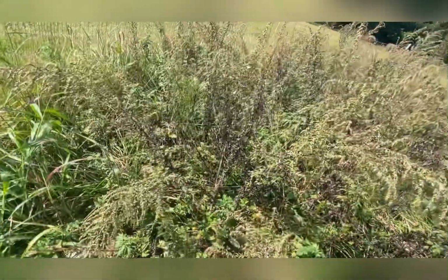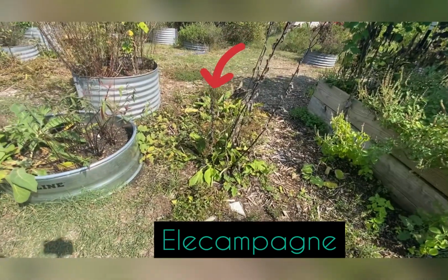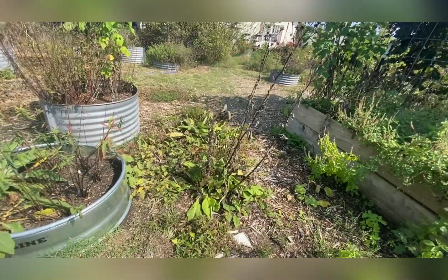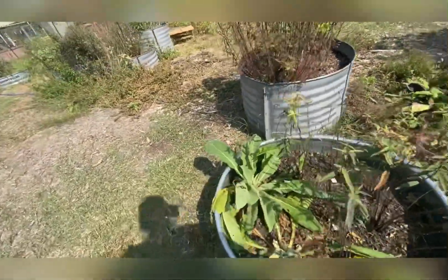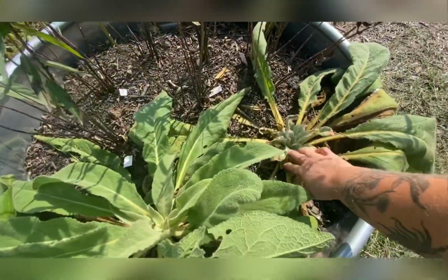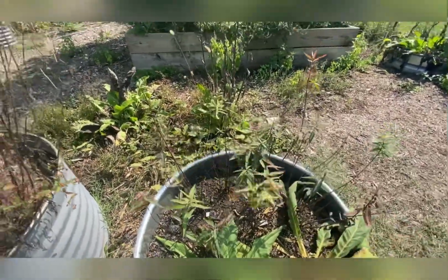Okay, let's see. I know this video is all over the place, but there's some more elecampane right there. That was the first elecampane that I ever planted out here. And let's see. This is a mullein that I planted this year, which that one looks okay. This one don't look so good, does it? Must not like it right here. And then there's some of my milkweed that is dying out.